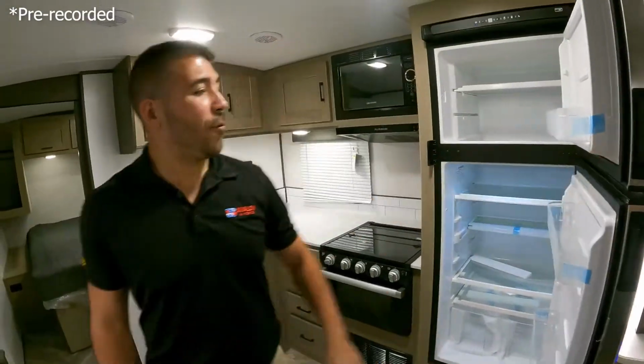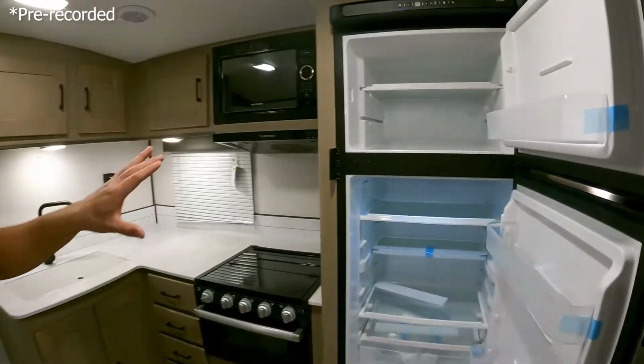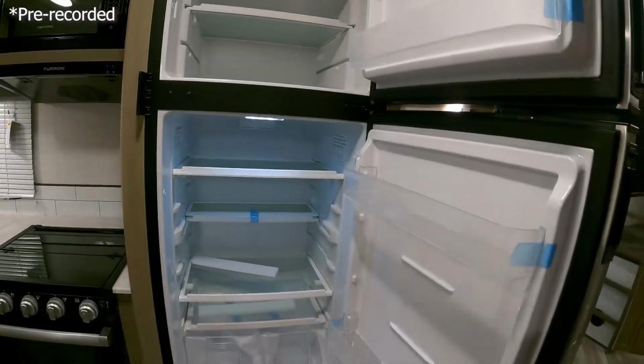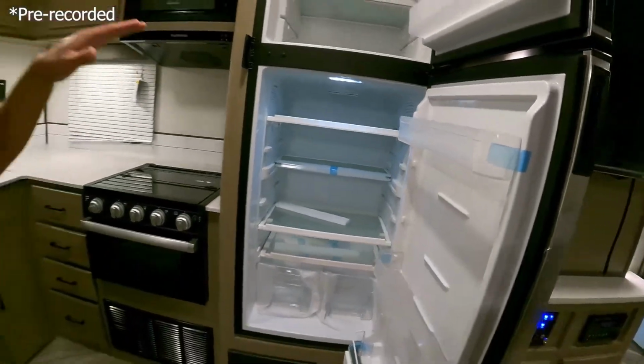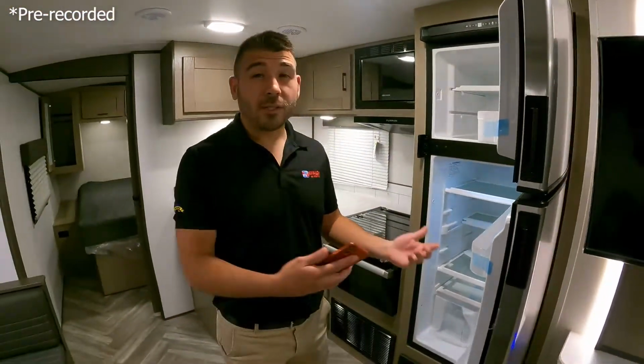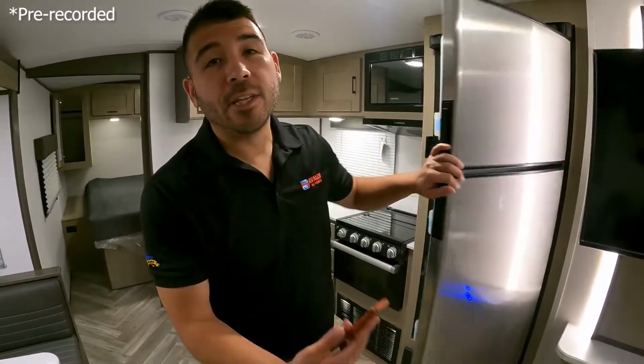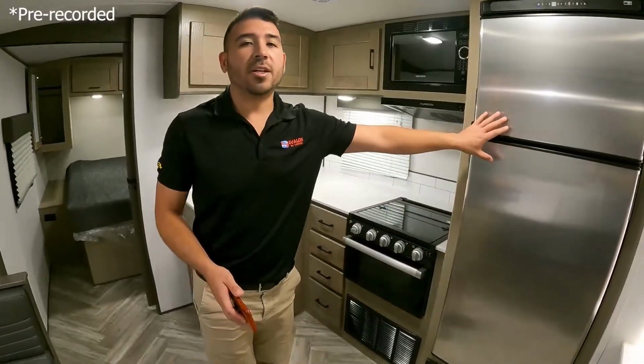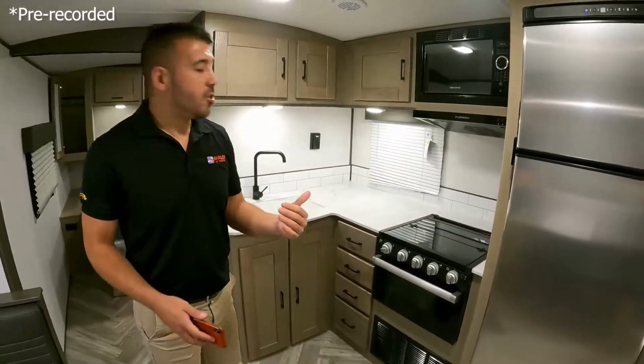You got a nice big fridge freezer combo. I mean, plenty of room for our food and for our goodies. The bigger fridge and freezer combo we have, the more goods we can store, and the more goods we can store means the less we're leaving the campground to go to the food mart, to go to the convenience store, whatever the case is. So I love having a nice big fridge that can get the job done.